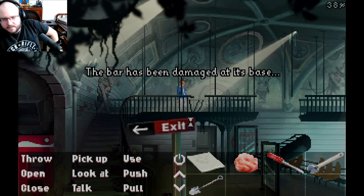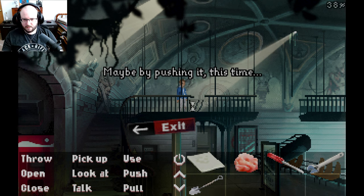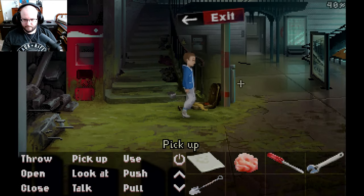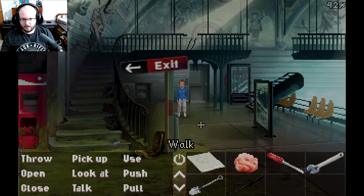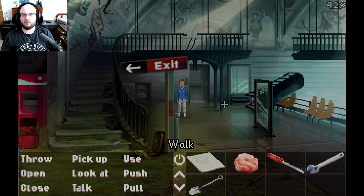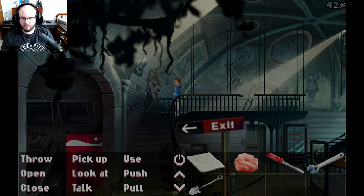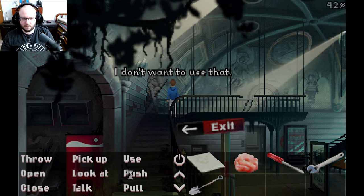Yes, finally. Okay. There's this base. We have progress. Okay, we got a bar. Okay, we got a metal bar now. I use it to pry. Yes. Pull it.